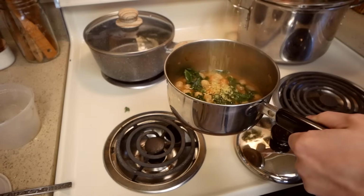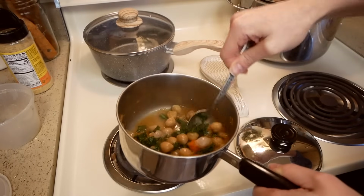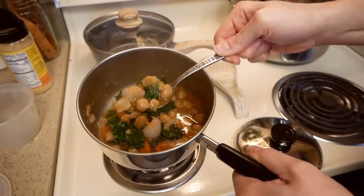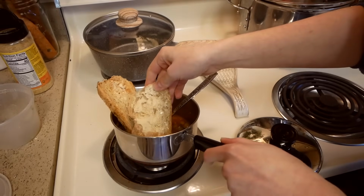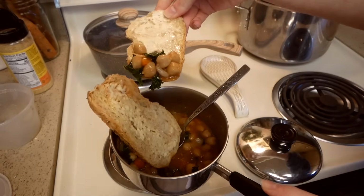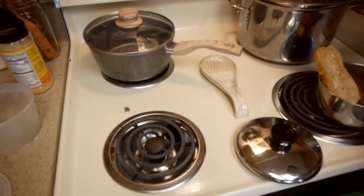And I think the lemon helped a lot to add a little brightness and a freshness of some sort, you know what I mean? I also added some nutritional yeast and ate it with some toasted buttered bread. Just dipped it like that, and that ended up being an enjoyable meal. Obviously very much better than what it tasted like out of the can.